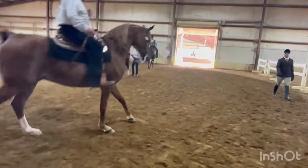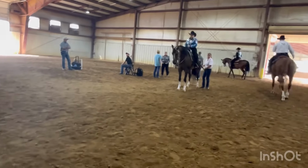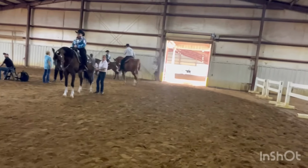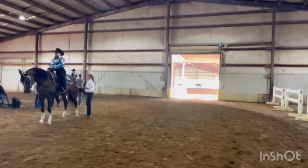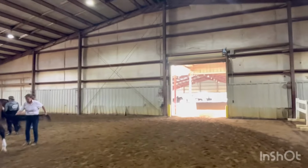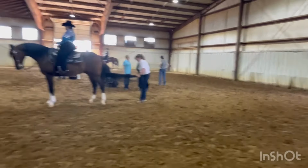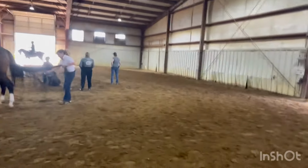To see all kinds of outfits here, from the English to the Western. Bling, minimal bling. We've got minimal bling outside. Looks like more Western outside. So generally you'll warm up in that arena and then you'll come into the holding area like we did in the try-on video. The holding area will then go straight into the next arena.